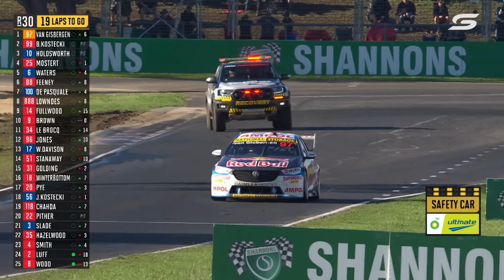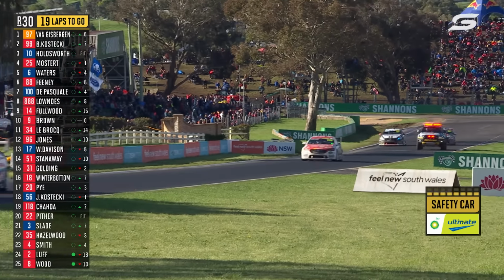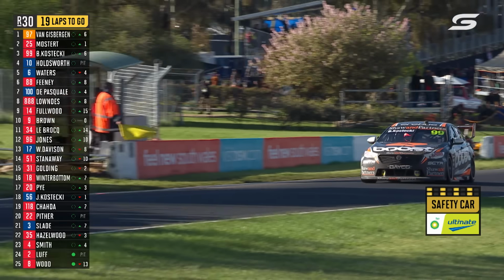Here's the rejoin. This is a key rejoin to the safety car line. Is there any? I can't see it. He's got him. Got him. Got him. Got him. So yeah, Mostert got him.